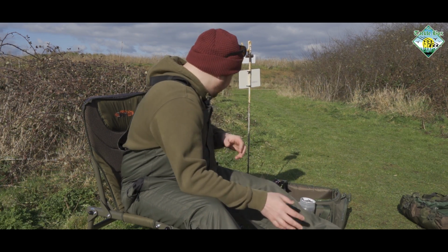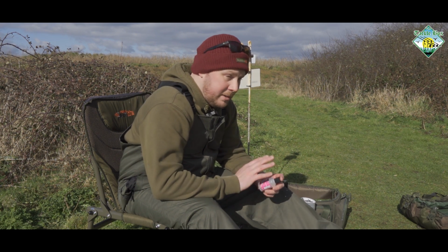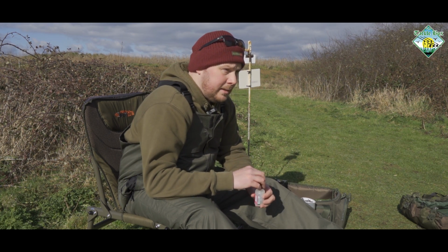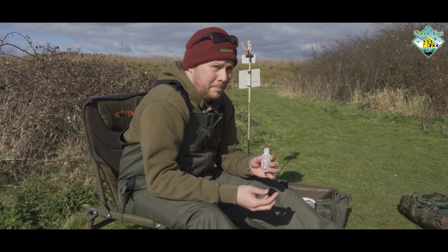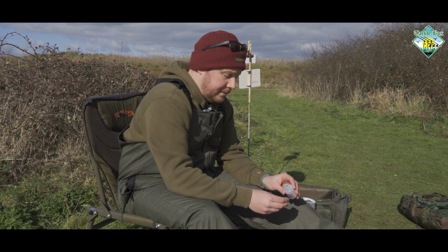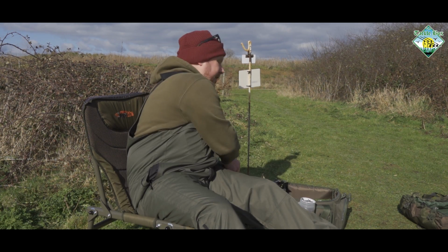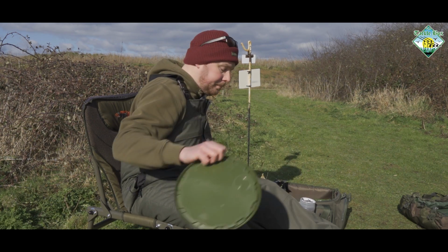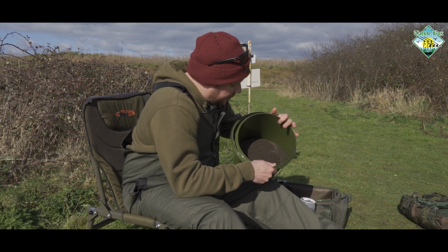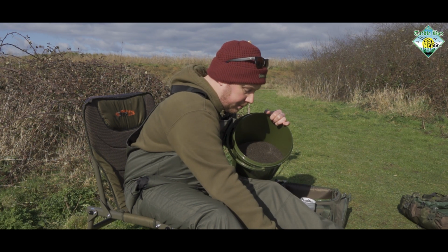And another thing that has been recommended to me, bit of an old school additive, but apparently roach absolutely go bananas for aniseed oil. Again, it smells like sambuca, which isn't particularly nice, but we're just going to add a few capfuls of that, and that seems to be one of those little old school edges. If bream aren't too much of a problem, I'm going to add a handful of very, very small, this is 2mm micro pellet, just a little handful, just to help bind this all together.